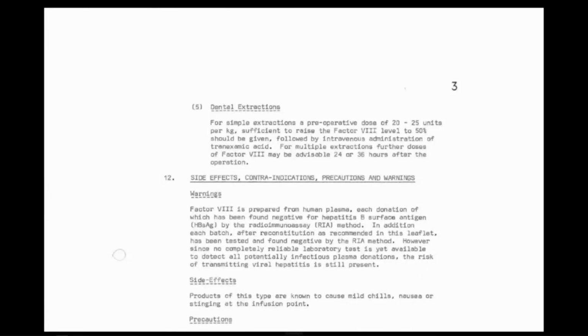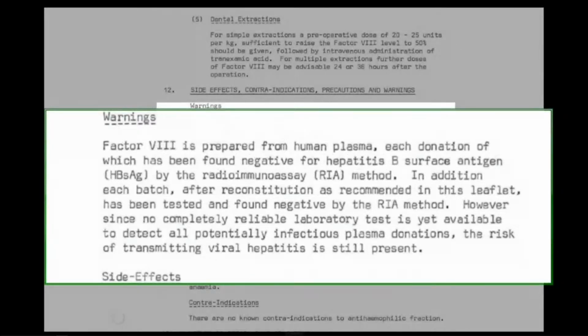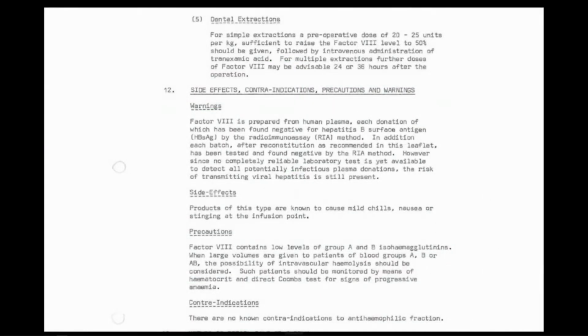If we look at ARMO 5092, if we go first of all to page 5, we can see paragraph 12, the heading warning, again in very similar, potentially identical terms to the application that was made to the UK licensing authority. What's interesting in relation to this application is some of the clinical studies material that was provided to accompany it.